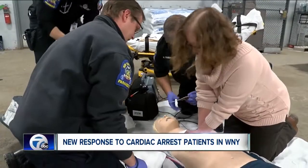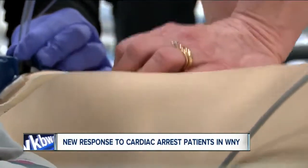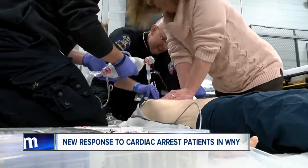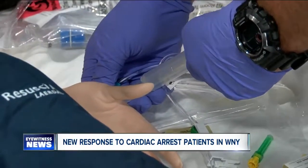We focus on the CPR, and then we work everything else in around the CPR rather than displace the CPR by doing the things that we used to do. Paramedics used to routinely follow a practice called scoop and run. They try to get a patient to the hospital as soon as possible and do CPR along the way.